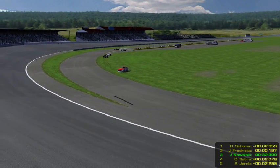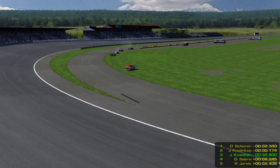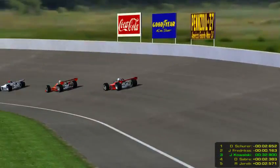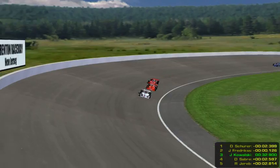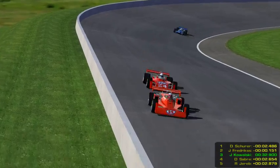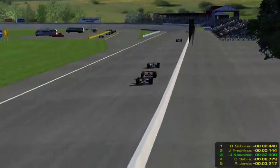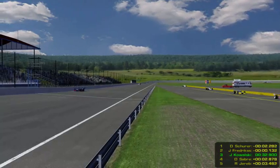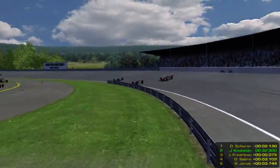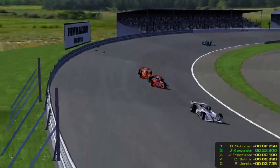He hurt his right front suspension badly. And watch the way he's going into his pit stall. His wheels keep locking up on him. Might have been him I saw then, or we saw. I'm looking backwards. But in the meantime, Dana Schurer has pulled quite a bit of a gap to Jacob once again. But Jacob and Jan is really close.